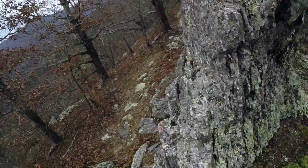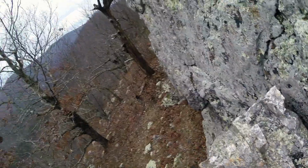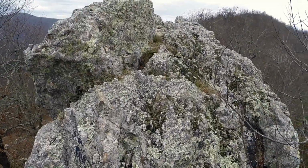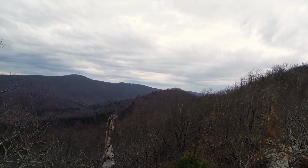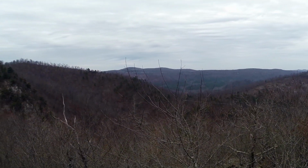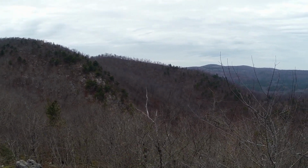I'm gonna try to attempt to climb up the safe way. Not bad once you get up here. See the trailhead back that way. That's the trail we came in on.